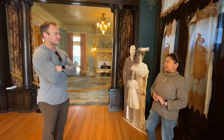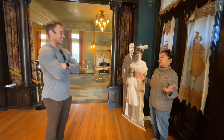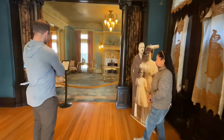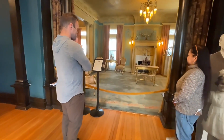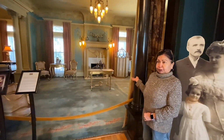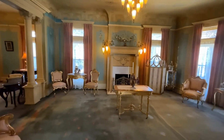The house had electricity and running water from the beginning. So this was upscale living, for $38,000 in 1903. Those are all the original carpets. These are imported from England, Axminster and Wilton carpets. The furniture, most of it was in the home, is from Europe. Even the woodwork is Antwerp oak, imported from Belgium. The beautiful chandeliers and wall sconces were imported from Italy, and those are all original.